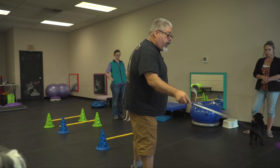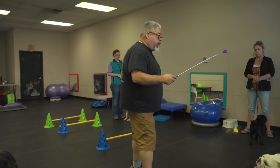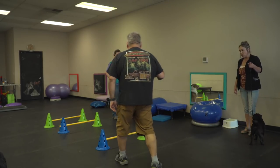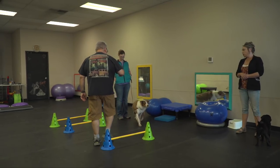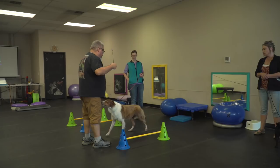Okay, so we'll come over here and see what the prey drive is on this one, which looks like it's a little bit better, but not completely. Okay, we'll come over here and see what the prey drive is on this one. Oh, see the difference there? Okay, so this one here has a little bit stronger prey drive.